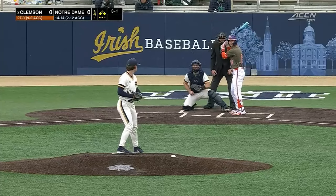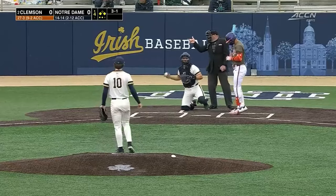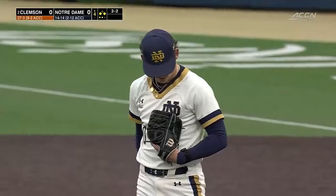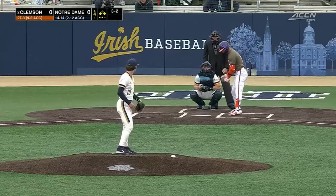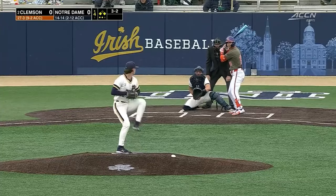Big spot here, 3-1, hitter's count. And there's Fox yet again, just pumping strikes in there. Able to draw this one full. Payoff pitch to come from Fox.